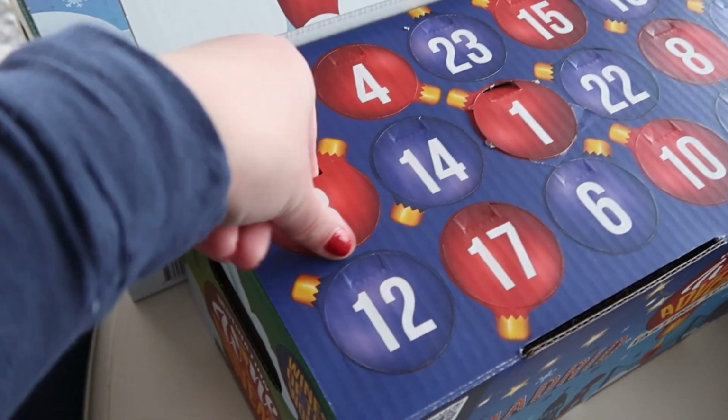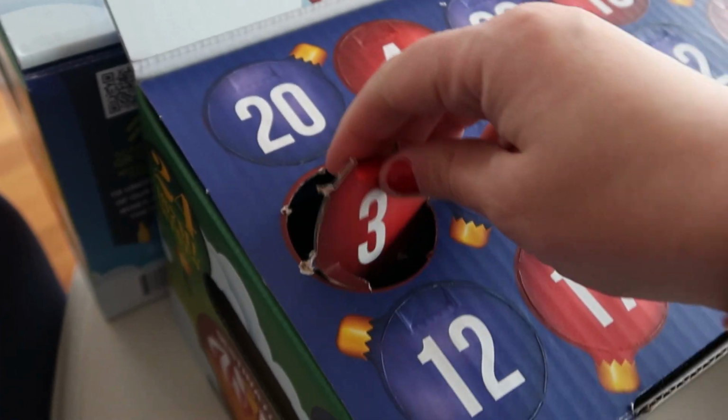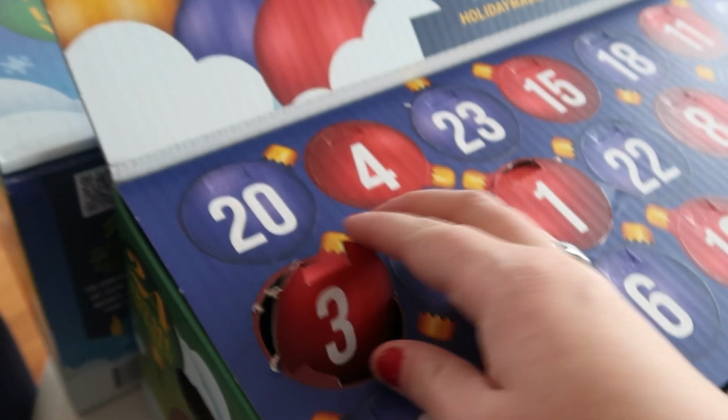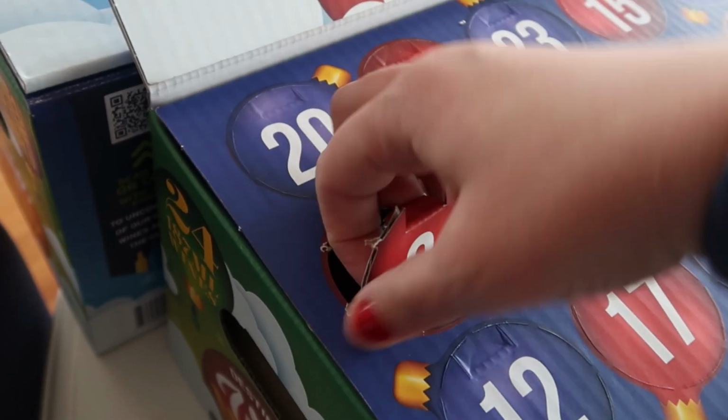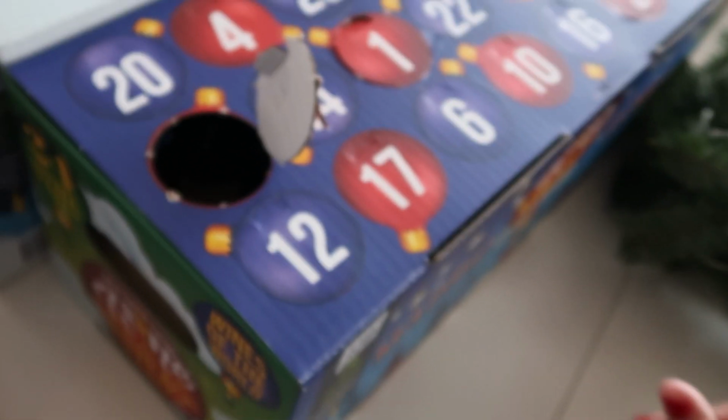So yesterday is day 3. Oh, wow, how do you do this with one hand, Mom? Oh, do you pop it before you film it? Smart. That's smart, because I definitely just did a terrible job. Okay, it is a red. It is a Merlot from France. I like the font on that one.